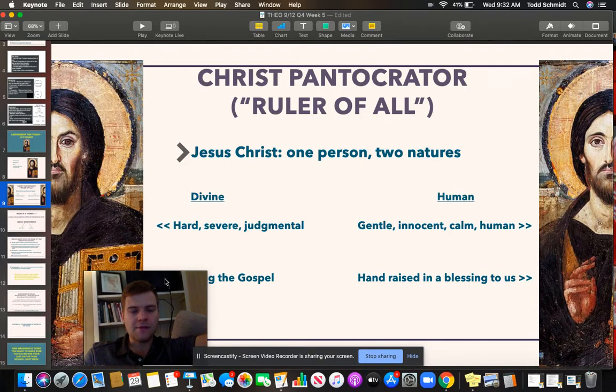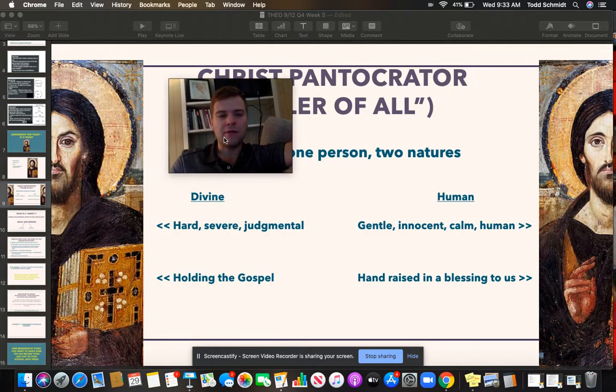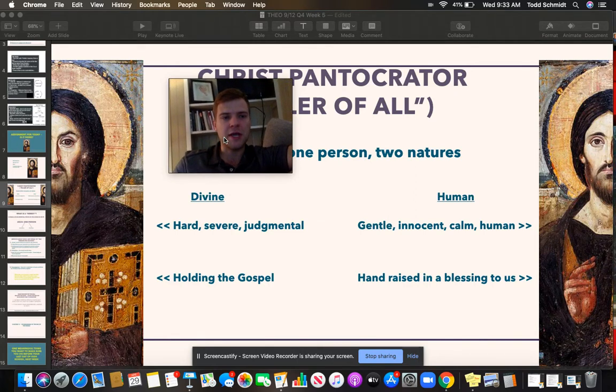Talked about the left side. It depicts a more serious side of Jesus, judgmental. The book in his hand, some people say, is the book of life, which contains all the names of those who are saved as well as the names of those who are damned. This very serious, judgmental God who is on earth to bring his truth and to bring his salvation.